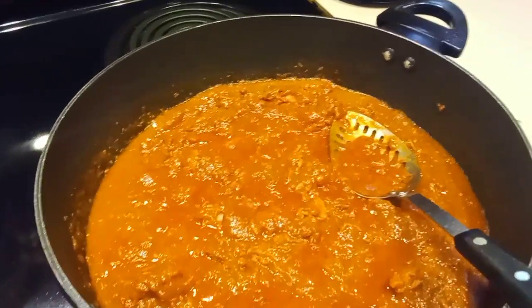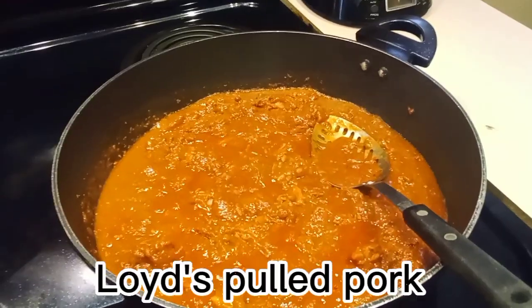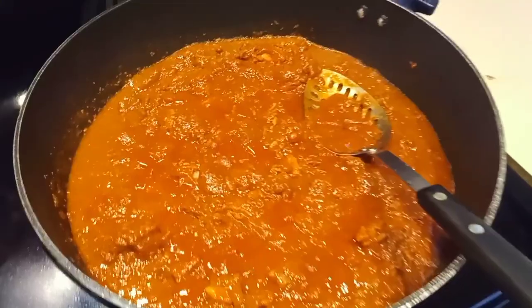Just showing you guys, this is what we're eating. I got this from Walmart. It's called Lloyd's pulled pork. So I'm just warming that up for us to eat for lunch.